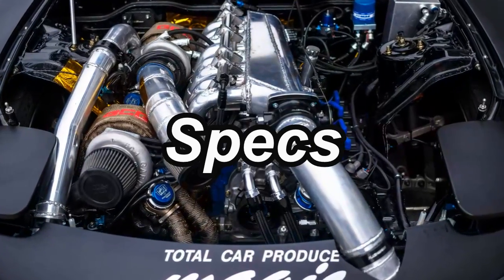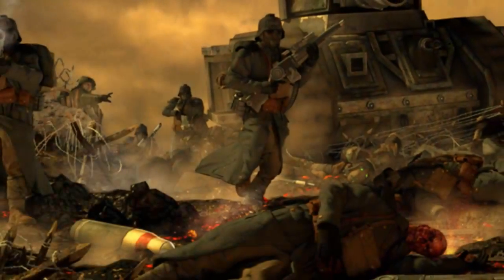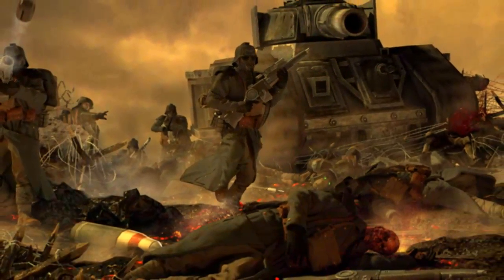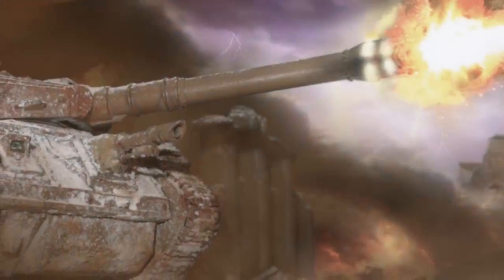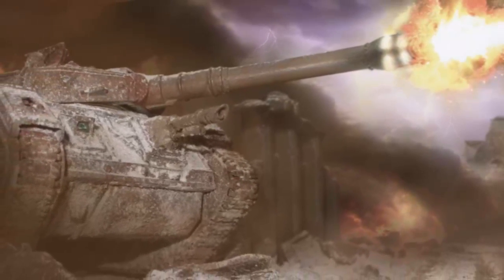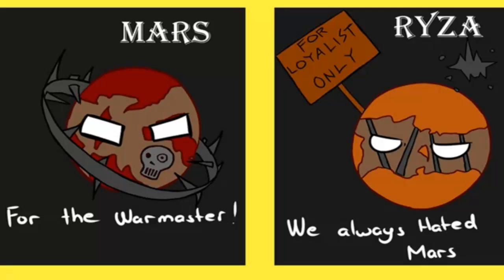This baby can take temperatures up to 9,000 degrees. Alrighty, the Leman Russ. So as I said, there are two main variants, the Mars Alpha pattern Leman Russ and the Riser pattern Leman Russ. To my knowledge, there is no meaningful difference between the two, probably because they're made on different Forge Worlds.